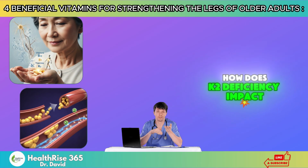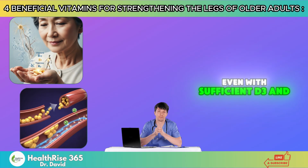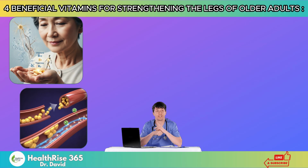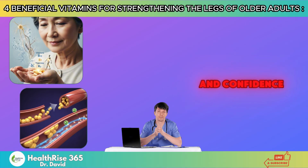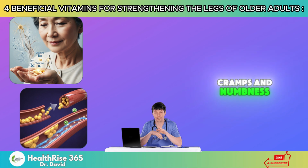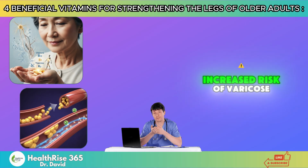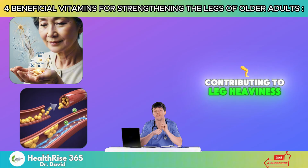How does K2 deficiency impact your legs? If you're deficient in K2, even with sufficient D3 and calcium intake, calcium might not be deposited correctly. This can lead to weaker bones, increasing fracture risk, which directly impacts leg stability and confidence. Calcification of arteries in the legs, reducing blood flow, causing leg fatigue, cramps, and numbness. Reduced muscle efficiency due to poor nutrient delivery. Increased risk of varicose veins and poor circulation contributing to leg heaviness.